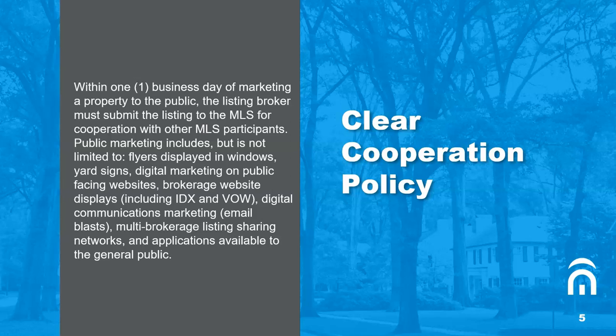Public marketing includes, but is not limited to, flyers displayed in windows, yard signs, digital marketing on public-facing websites, brokerage website displays, including IDX and VOW websites, digital communications marketing, such as email blasts, multi-brokerage listing sharing networks, and applications available to the general public.